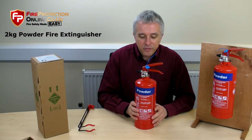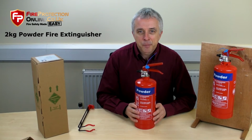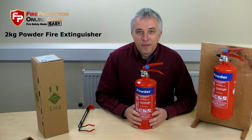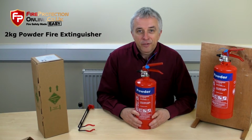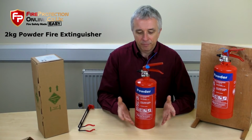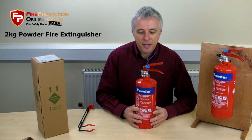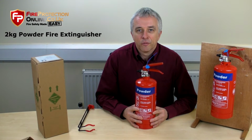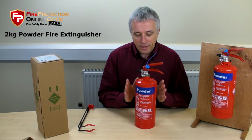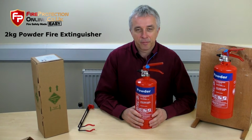These are, in effect, although they start and stop, once they've been used, they need to be refilled. Now, this can be serviced and refilled by any competent fire extinguisher company in the UK. However, these days at internet prices, it's not worth refilling them. To be honest, it actually costs them more. So generally, they just dispose of it safely via a service engineer or via your council refuse collection point, and replace it with a new one. It is cheaper at internet prices.